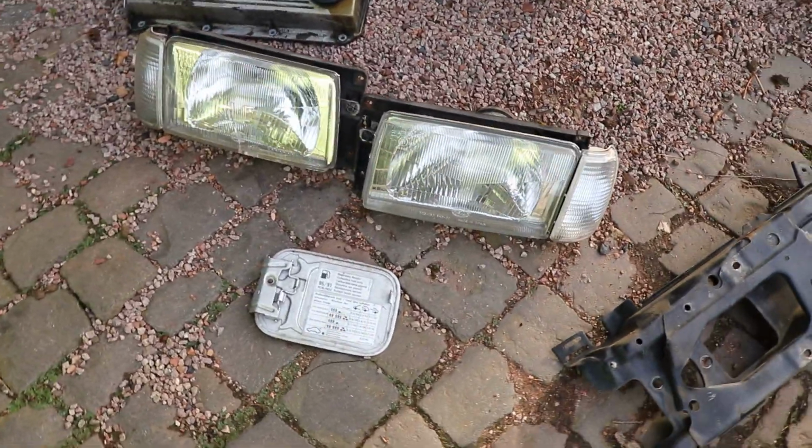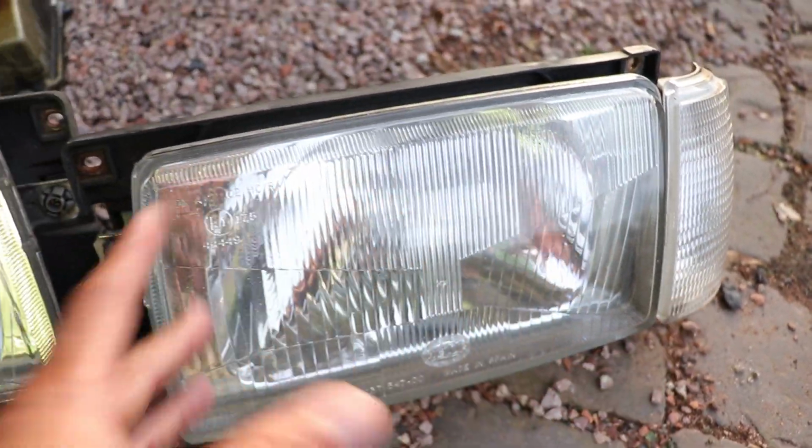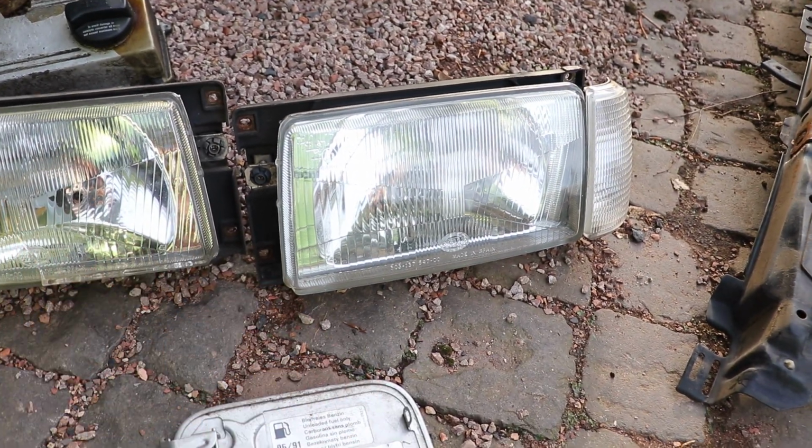The headlights off the Polo. There's a crack on this one, but they're still pretty cool. They say Hella right there, and they're glass, so I'm sure that can help somebody out. I'm sure someone needs replacement glass for their Polo. I'm sure there's not that many of these left.